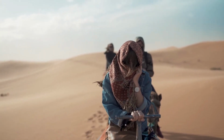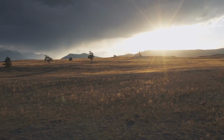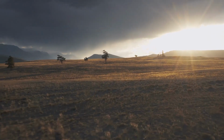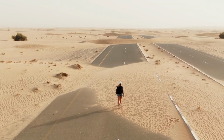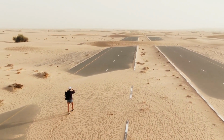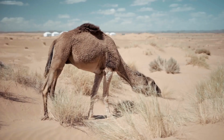Speaking of temperature, the Sahara Desert is characterized by its extreme climate. It has a dry and hot climate with rare precipitation, averaging only 75 millimeters of rain per year. This makes the Sahara one of the driest places on Earth. The lack of water, combined with intense heat, creates a challenging environment for both humans and wildlife.